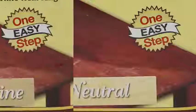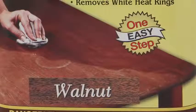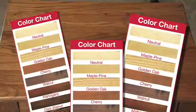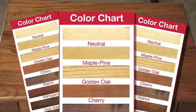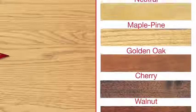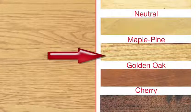Restore-A-Finish is available in 8 different colors: neutral, maple pine, golden oak, cherry, walnut, mahogany, dark walnut, and dark oak. All you have to do is refer to our color chart to determine the color of your finish. Next, choose the color of Restore-A-Finish that best matches the finish of your wood. Look at this piece for an example. When comparing it to the color chart, you see that it most resembles the golden oak color chip, so you would use the golden oak color Restore-A-Finish.